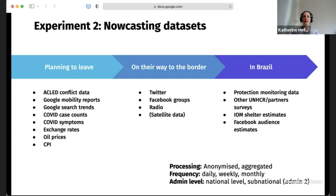And so we've gathered a pretty wide range of different data sets on these topics. In terms of asking who's planning to leave, we have data on conflict from ACLED, like protest incidents, and we've categorized those by themes such as fuel, working conditions, and medical supplies. We have data from Google on their mobility reports. During the pandemic they have been measuring how people are moving to different venues over time. So this is capturing the effect of lockdowns and people's own self-censorship and decision not to move because they're scared of the pandemic.